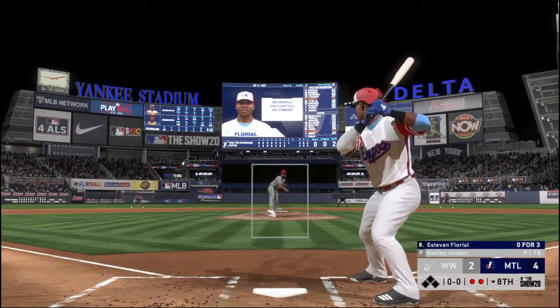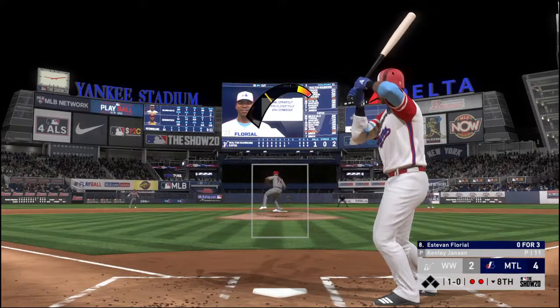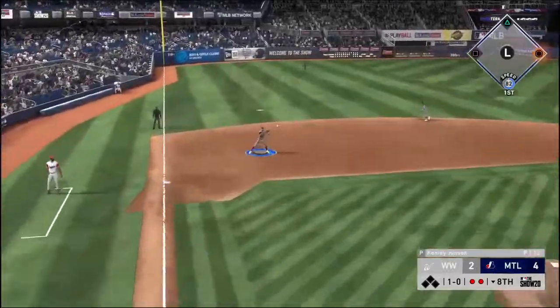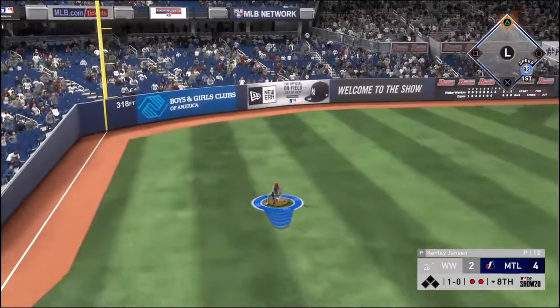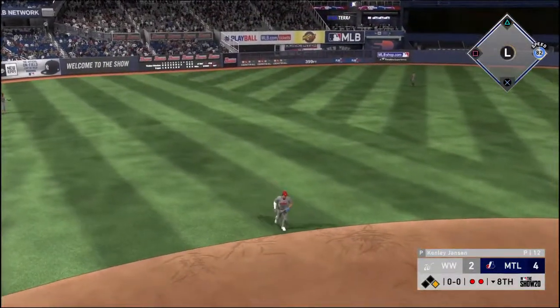He was sat down on strikes in his last at-bat. A ball and no strikes. Slapped hard the opposite way. A leaping try, but it's out of his reach and into the outfield.